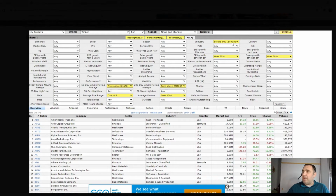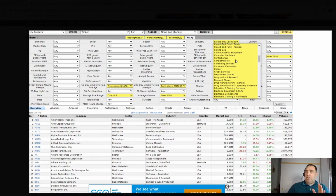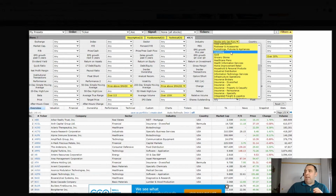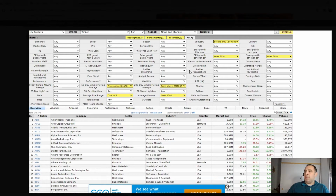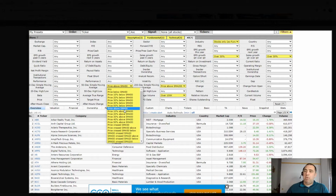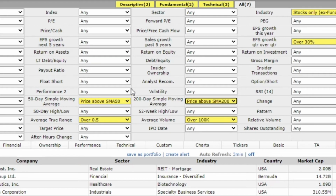Industry, first of all: stocks only. I don't want to look at ETFs or anything else, but I could go into a specific industry if I wanted, for example gold, gambling, whatever. You have the list there. So I want to look at stocks, so click on stocks. Now I want to have a look at the price. I want to make sure that the price at the moment is above the simple moving average 50-day and over the 200-day simple moving average. So I click on here and go to price above the 50 and price above the 200. Those are my two parameters that I use.